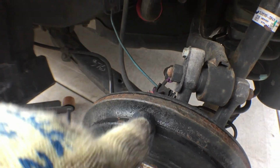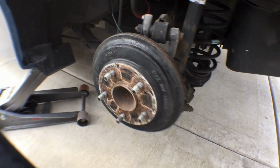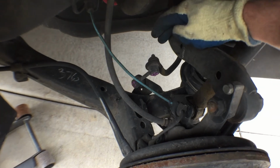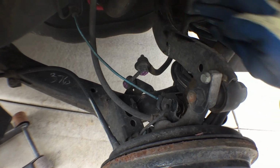And if you guys can see, those are the sway bar end links right over here that we will be replacing shortly. They're really worn, they're making a ton of noise.